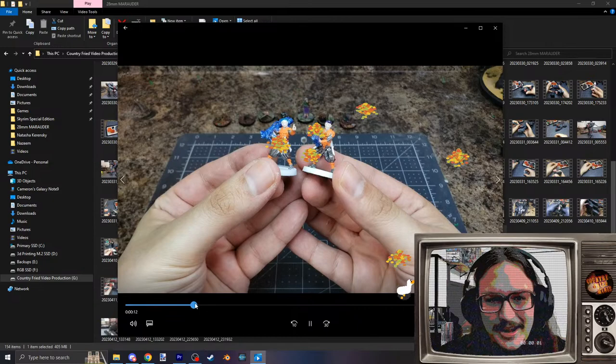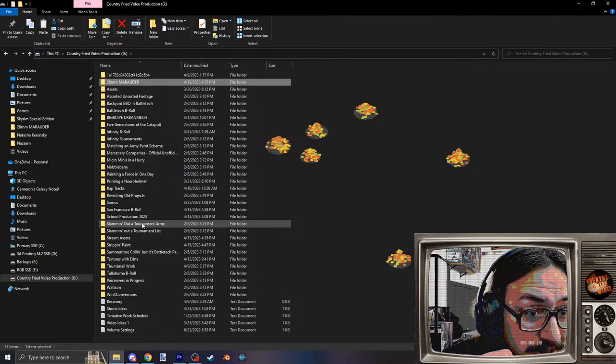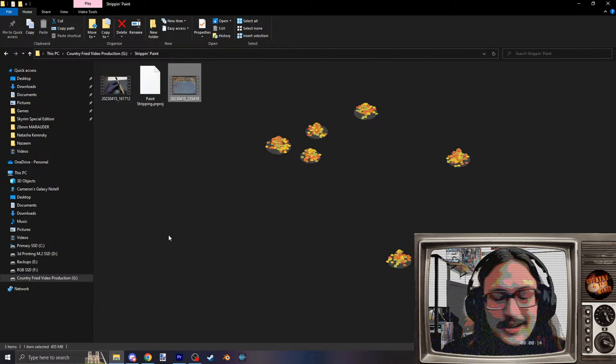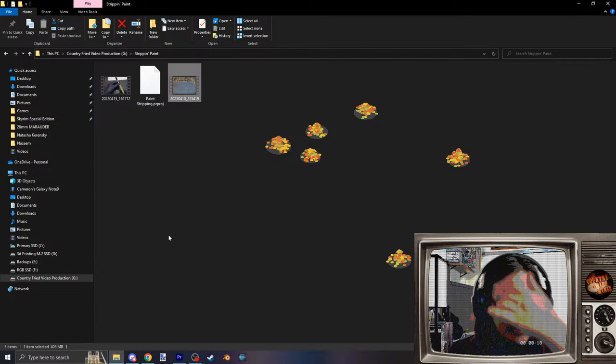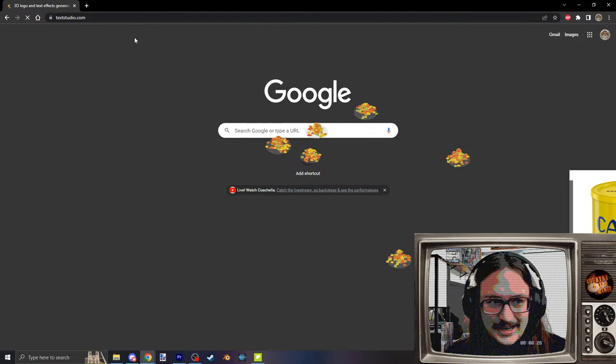So with that, we have some of the assets necessary, or most of the assets necessary, I should say. Let's go ahead and hop over to the strip and paint and plonk it down. I now have the going into the paint stripping material and the coming out of the paint stripping material. And I think to complete that, we're going to need another bit of 3D text from Tech Studio.